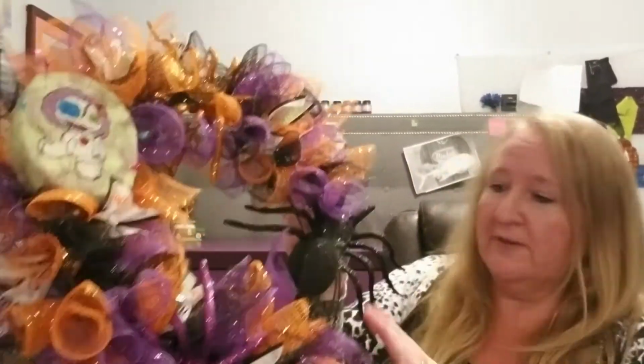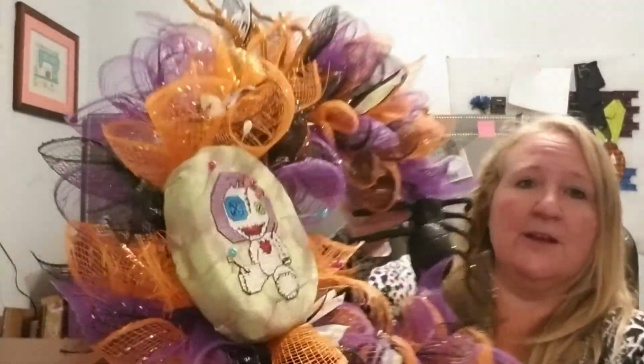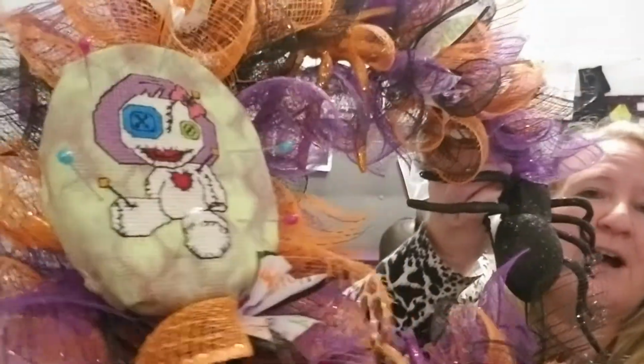All right, here is how my wreath is shaping up. I've done most of it. I left a blank spot here so I can show you exactly how I put on the mesh ribbon. So first we'll start off with the adorable ragdoll voodoo doll. So I'm super happy with how that turned out.